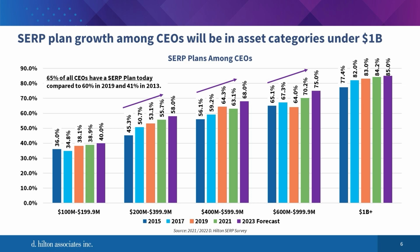CEO SERPs have absolutely increased since I started working on this 30 years ago. An extraordinarily high percentage of credit unions do use these plans in order to compete against other financial institutions. Yeah, both internally and externally, because the competition is not just credit unions. For the most part, your CEO is probably going to go one rank above, like what you're talking about there.